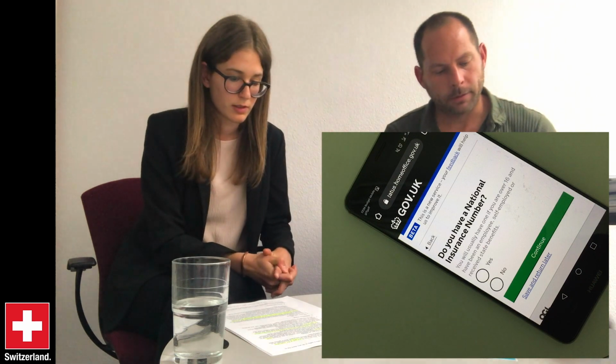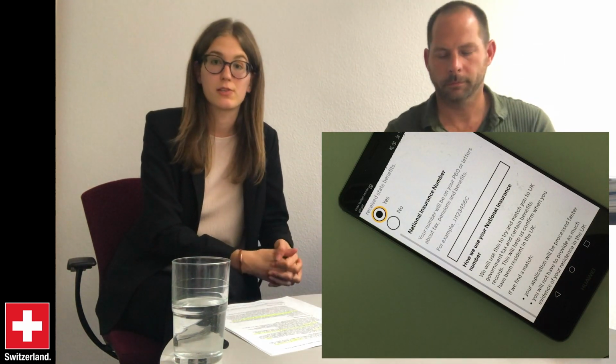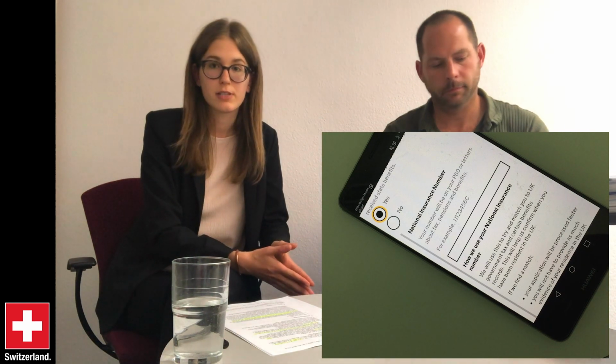Do you have a national insurance number? Yes. You do. So Lucas is using his national insurance number now to provide evidence of his residency. If you provide your national insurance number, then the Home Office will make an automatic check with your tax and some benefits records to confirm your UK residency. If you don't have a national insurance number, you don't want to use it, or you're not happy with the result of the automatic check, then you don't need to enter your insurance number. You can also submit additional documents as proof of residence later.